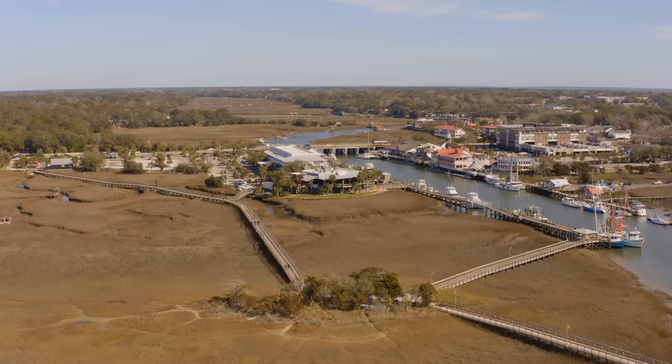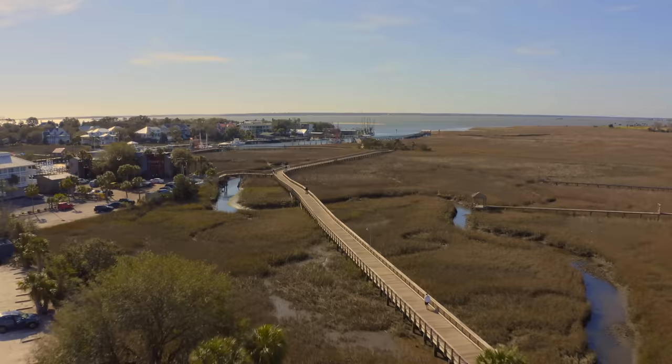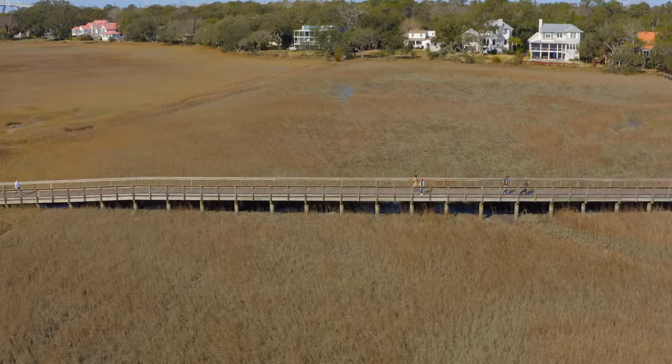And I heard it's a beautiful area. There's like a boardwalk and everything. Don't know, we're going in kind of blind here, but it's highly rated and it looks fun. And we're gonna be outside in nature.